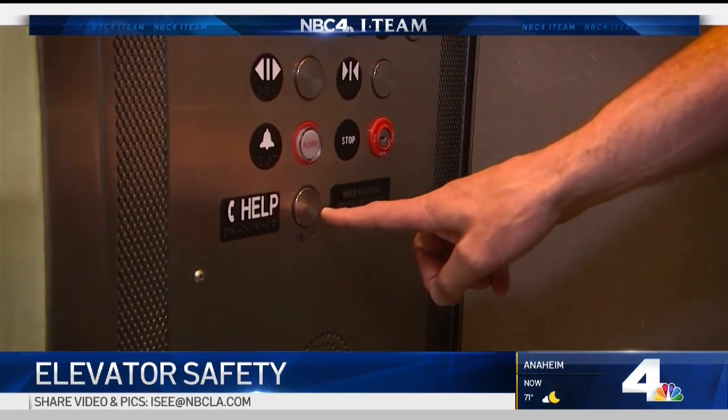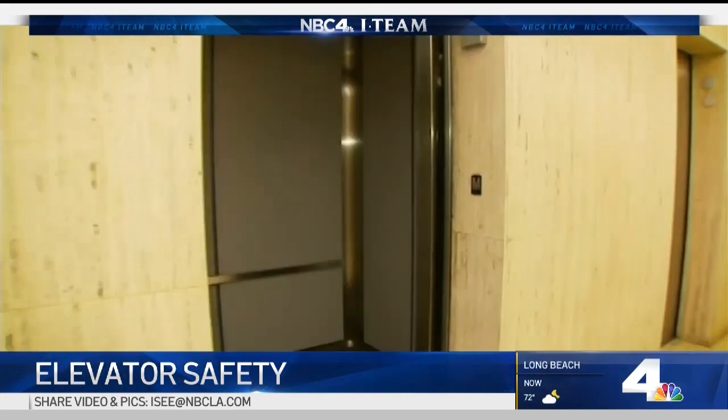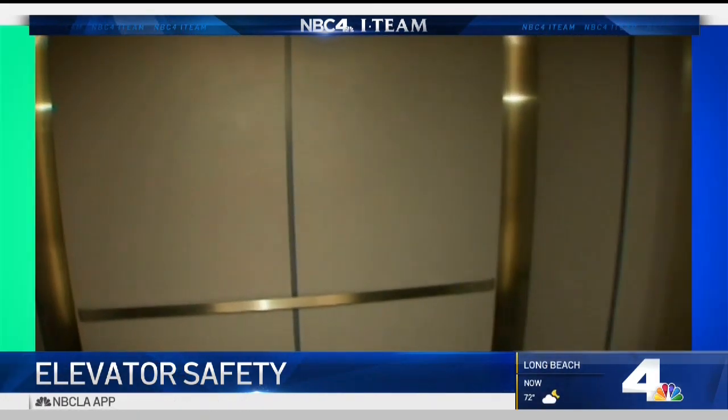If somebody is trapped, hit the help button or the call button, remain calm, take a deep breath. Firefighters are trained on how elevators work and the best ways to get out safely. We don't want them to try to escape or to get out or try to find a hatch, because that'll just get you into harm's way. You don't want to get stuck or crushed or another injury.